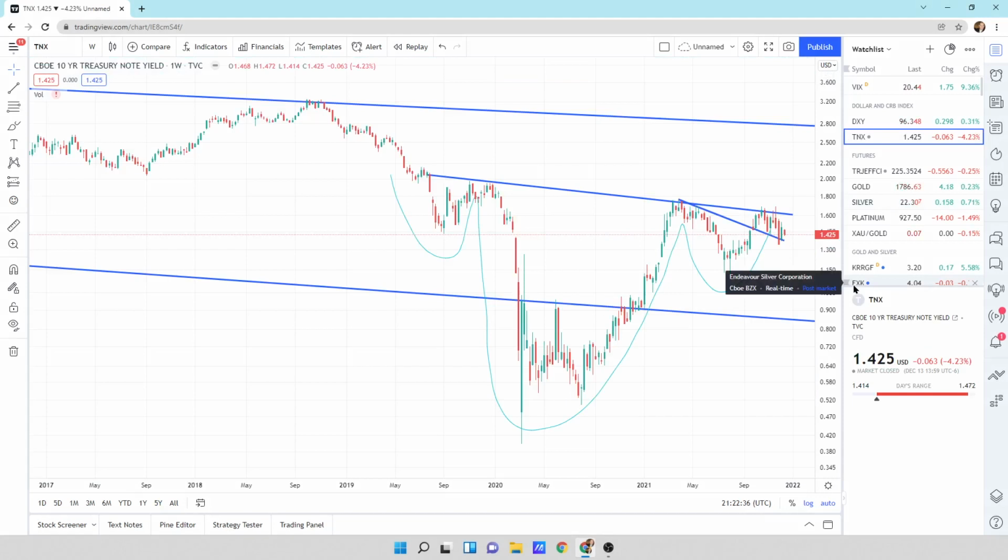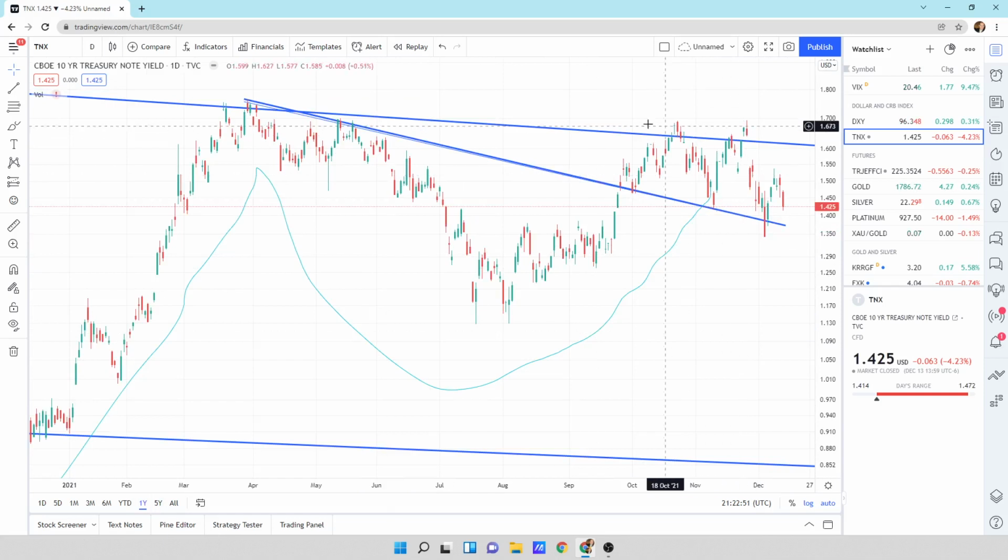Looking at the 10-year yield, remember this is a yield. We have an inverted head and shoulders pattern. We've been caught between the neckline and a downtrend line, and we're kind of bouncing back and forth. Zooming in on it, we've been going back and forth, chopping sideways with the yield.